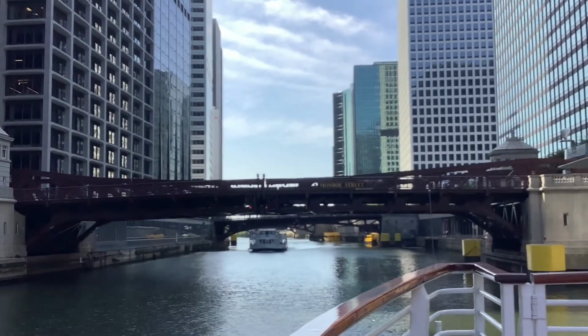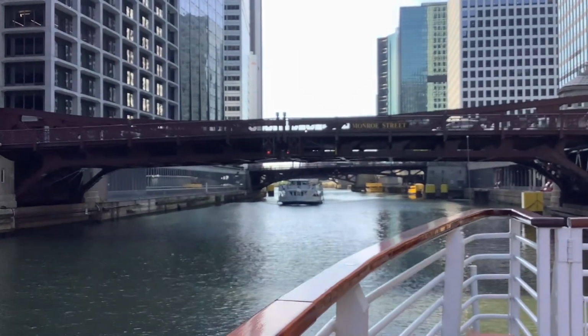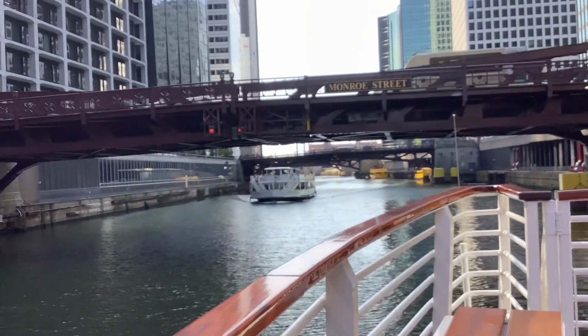Come over to the right, you can see and hear our Metra train coming into Union Station. So if you're coming in or leaving by train, here's where you're picking up. There's also Amtrak, so again, it gets pretty noisy on the river, just bear with me here.